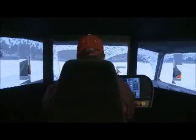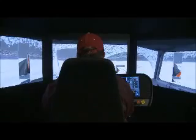It'll help all the employees, especially the new hires who've never dealt with the size of the trucks and the operation of snow plows. You can feel every bump in the road, and if you ran off the road or ran into another vehicle, you could actually tell what it felt like.